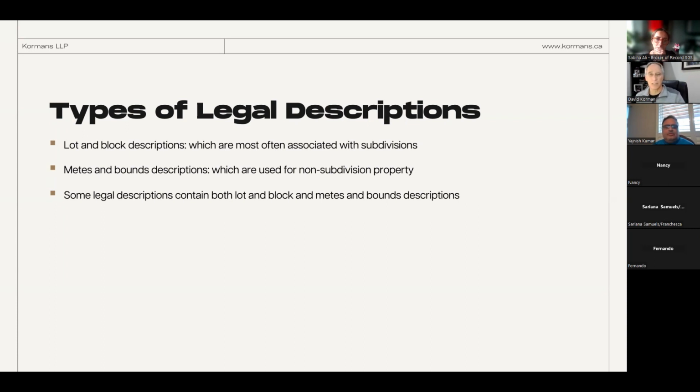The more difficult type of descriptions that we come across sometimes are called metes and bounds descriptions. They're more common for non-subdivision properties, but even some of the historical subdivision properties ended up with some metes and bounds, but it's usually non-subdivisions that were created this way. They are complicated descriptions because you're starting from a point somewhere that a surveyor has planted an iron bar or something in the ground. So you start from some point and they measure in a certain direction for a certain number of feet.